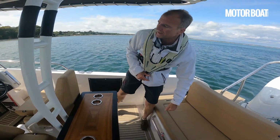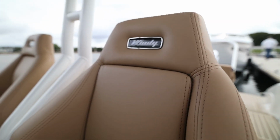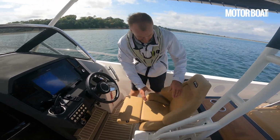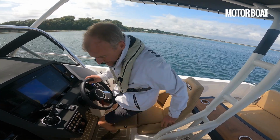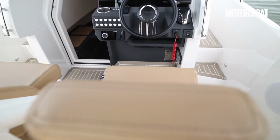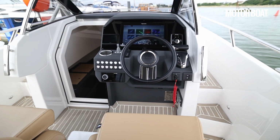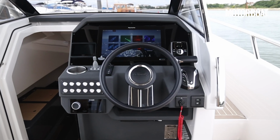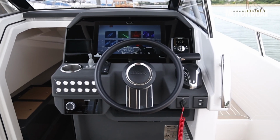Now, moving forward to the helm position, 2 really good bucket style seats. We've got bolsters on them down here, really good side supports, and actually this is one of those boats where it is perfectly comfortable both to sit and stand. So when you're sitting down, you've got good protection from this wraparound screen at the center console. The helm itself, really clean, very simple, easy to access everything.